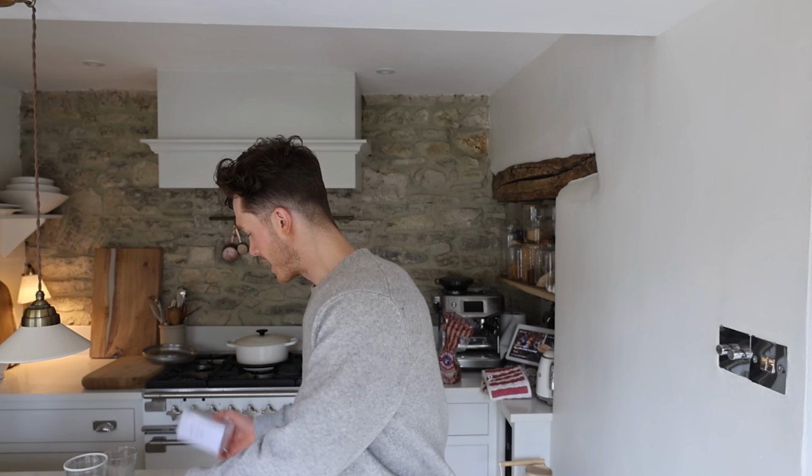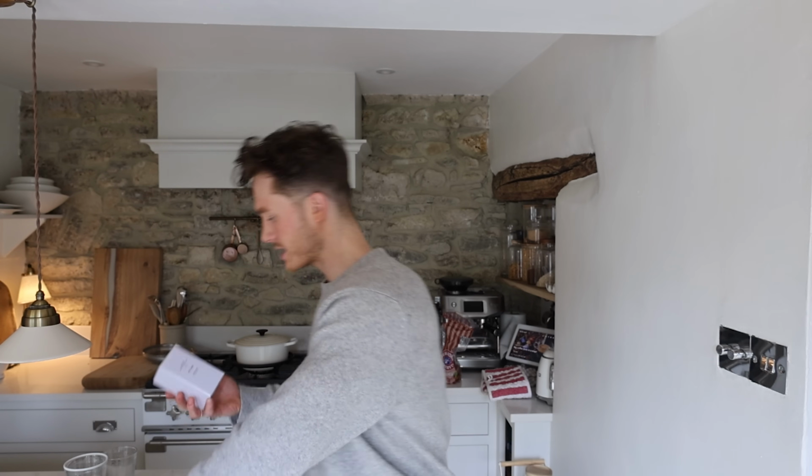And then I got a fig tree room spray, which is for the new house. So I'll unbox that. Again, the same brand, Urban Apothecary. And I haven't actually smelt this one yet, so I'm gonna unbox this now.